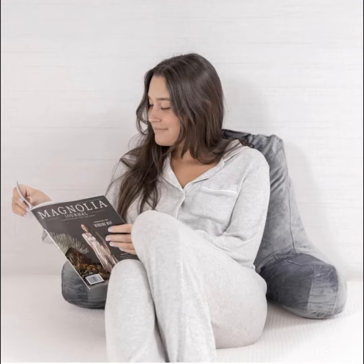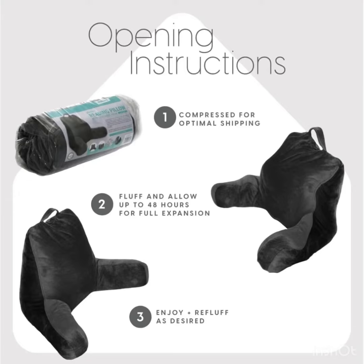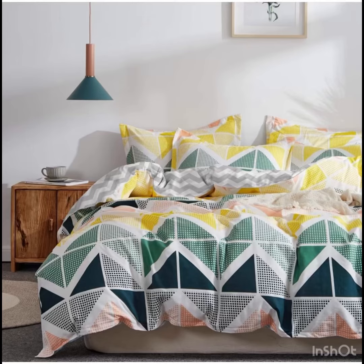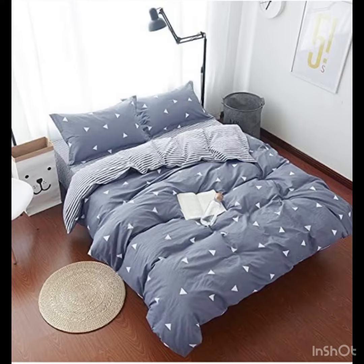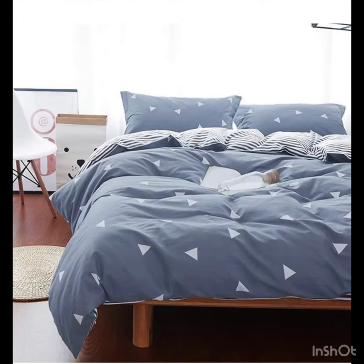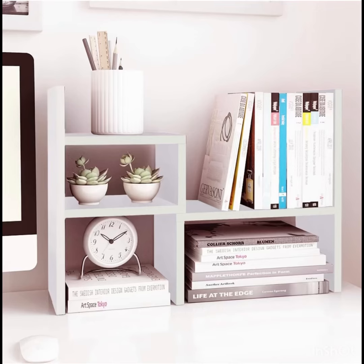You can see here that it would come rolled up in a tube and then you just open it up and let it refluff. I have two different options of cute duvet covers. Both come in twin, full, and queen size. There's just lots of fun prints and they are double-sided. I just love the look of a duvet on a bed. Even though it might not be neatly made, you can fluff it and it looks great. I'll also link an actual duvet in case you're needing one of those as well.